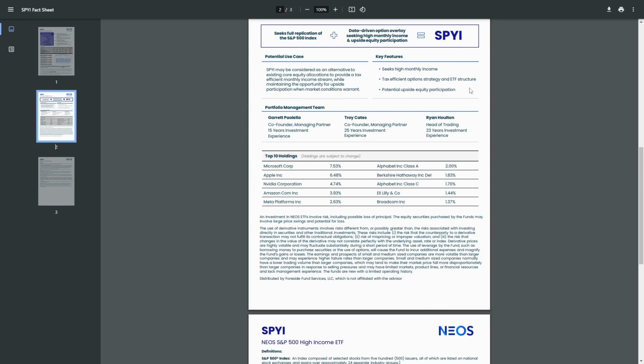And then you also have potential upside equity participation, because this is why it's different than the normal QYLD, XYLD, the funds that I really don't like, to be honest. I used to like them. I don't love them anymore. I know there's a huge fan base for QYLD, but when I held it, it ended up negative for me, even with dividends reinvested. So I wasn't a big fan of that.